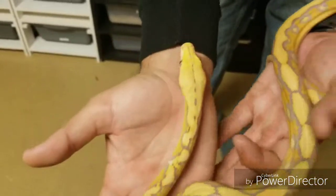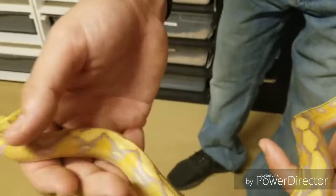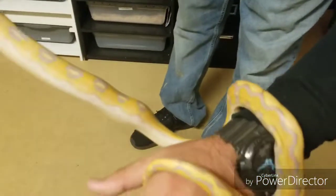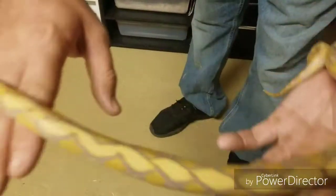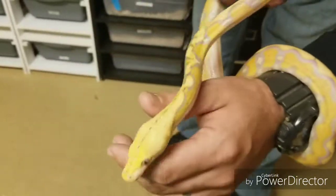I mean, just love working with the retics. I'm only feeding her one little mouse every week, so I'm trying to keep her small. Don't want to grow her up to be a big fat snake. I want to keep her lean and nice, and hopefully she remains as sweet as she is. I mean, just look at that snake.